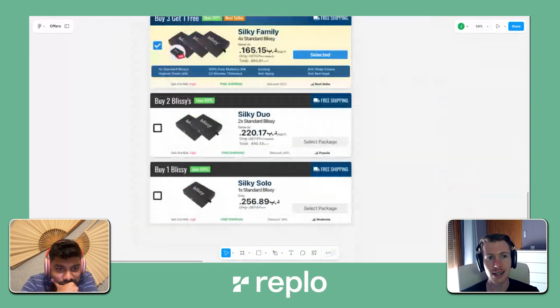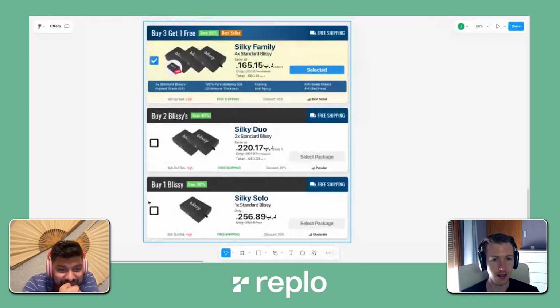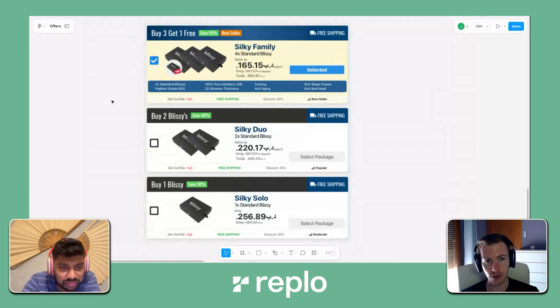You may know Blissy, but they've done this quantity break offer with pillowcases, and you could buy one. There is savings. You save 30% if you buy one. You buy two, you save 40%. Or you could buy three and get one free and save 55%. And this is pre-selected. Obviously they want you to go for this one.